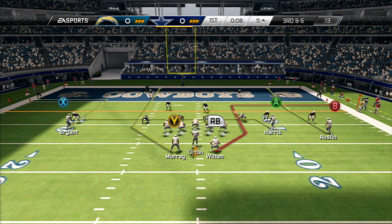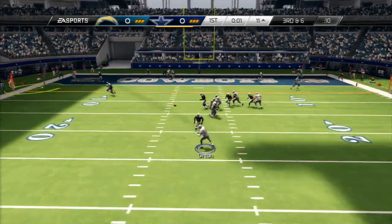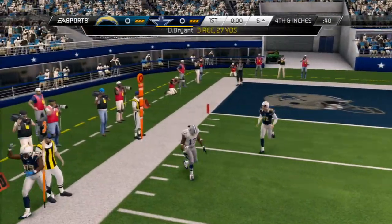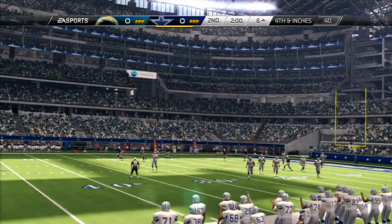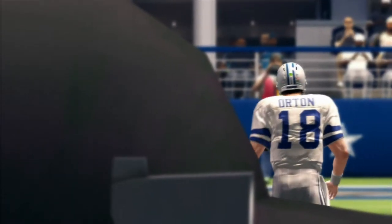Witten's usually a tight end, but he's in the backfield this time. Third and 6. He'll fire it out to the left. Makes the grab and the feet are down. Down, 45 minutes to go.